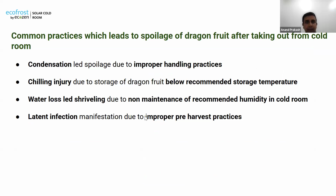There are four critical parameters which we have identified, which lead to spoilage of dragon fruit after we take it out of the cold room. One, as I told, is condensation, wherein improper handling practices could lead to condensation. If the temperature is not maintained well and goes below the recommended temperature, as I explained, it could result in chilling injury. In terms of humidity, if it is not maintained well, it will result in shriveling. And in the harvesting slide, I was telling, if proper pre-harvest practices are not maintained, there are chances of latent infection, and that will manifest. So taking care of each and every step will result in a successful shelf life of dragon fruit in cold storage.